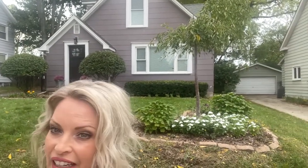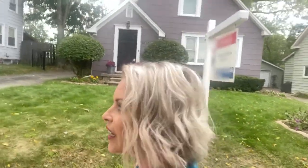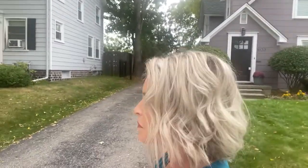Before I get too far ahead, 603 Ludlow, we are listed at $399,900. This listing has 652 square feet. There's 4 bedrooms, there's 2 baths. It's a great listing, and I don't think it'll be here forever because, again, it may be a teardown someday. You know, someone might say, hey, I want to put up a brand new house. So that's just kind of what happens. If you watched my videos on Birmingham, same thing going on in Birmingham.